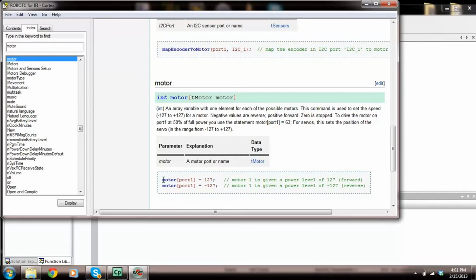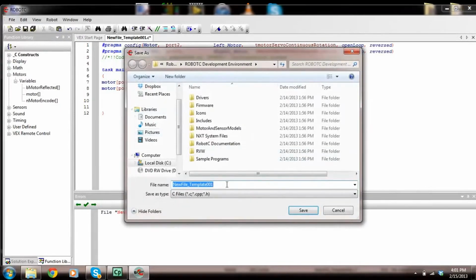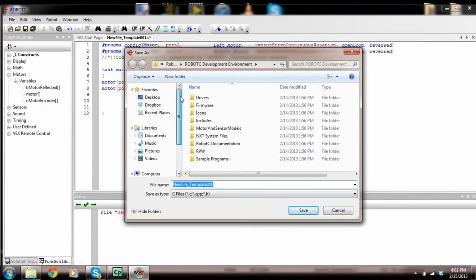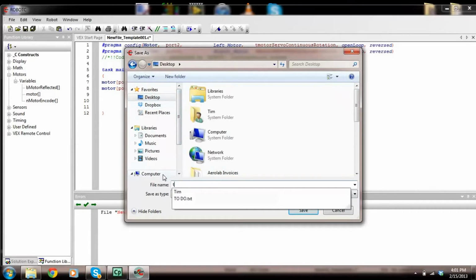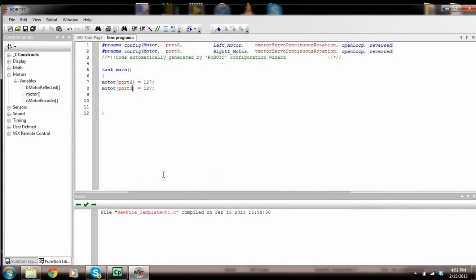I'm going to highlight this, and I'm going to press Control C. I'm going to close this down and put this in, and this is port 1. I'm going to make this port 2, and see, does that work? And I'm going to make this port 3. Now, if I save this program, let's save it to the desktop real quick. I'm going to call this Tim's program. Alright? I'm going to go OK.